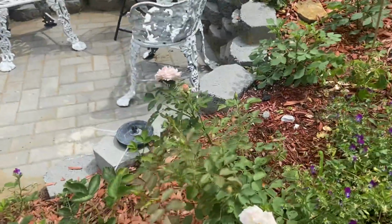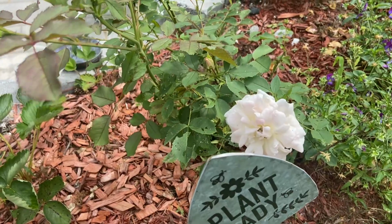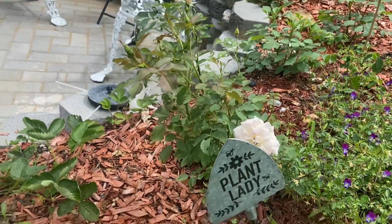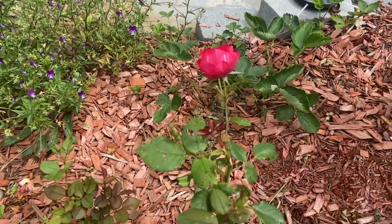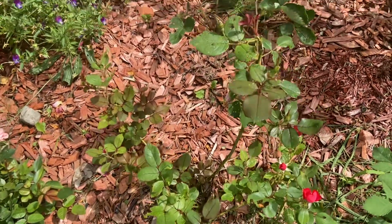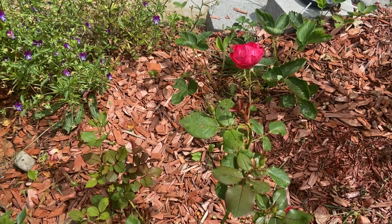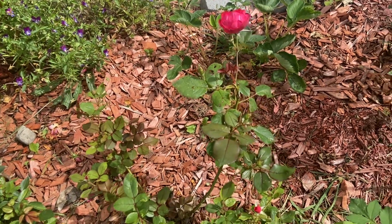I think this is the Alexander McKenzie rose. Yeah, in my garden diagram, that's what I labeled that as. Right here is a knockout rose. This is one of the most prolific. She doesn't look like much right now, and again, she's a transplant, and last year she filled out quite a bit. She's a little shrub bush variety of rose. She perpetually blooms. She truly is a knockout. Highly recommend this variety.